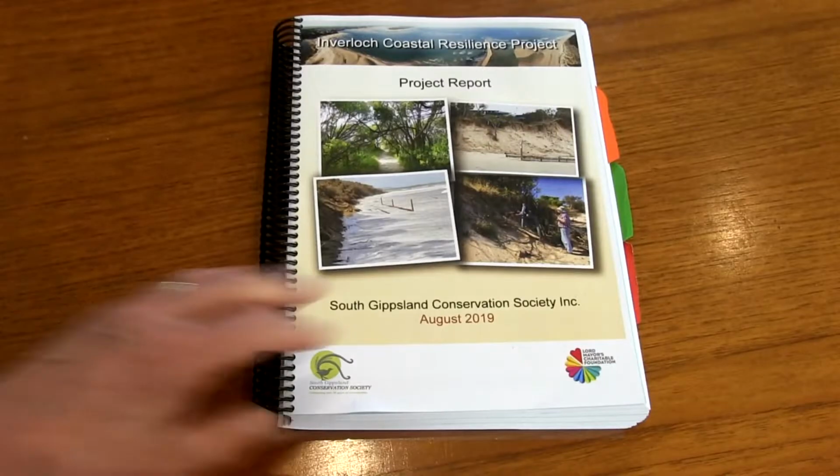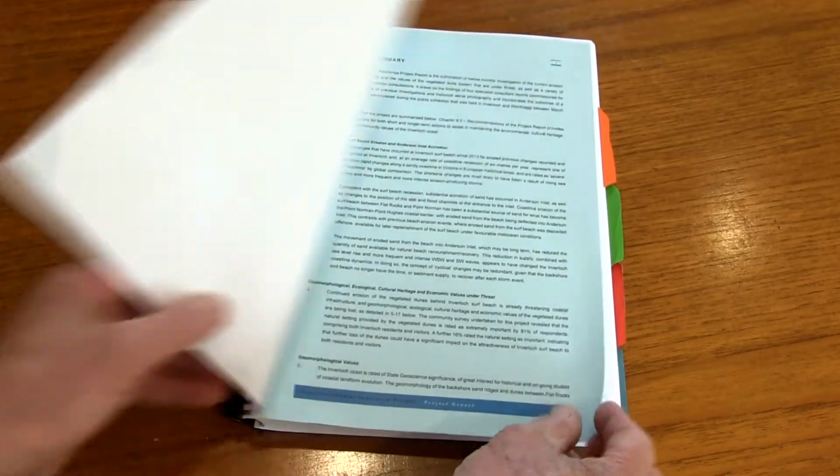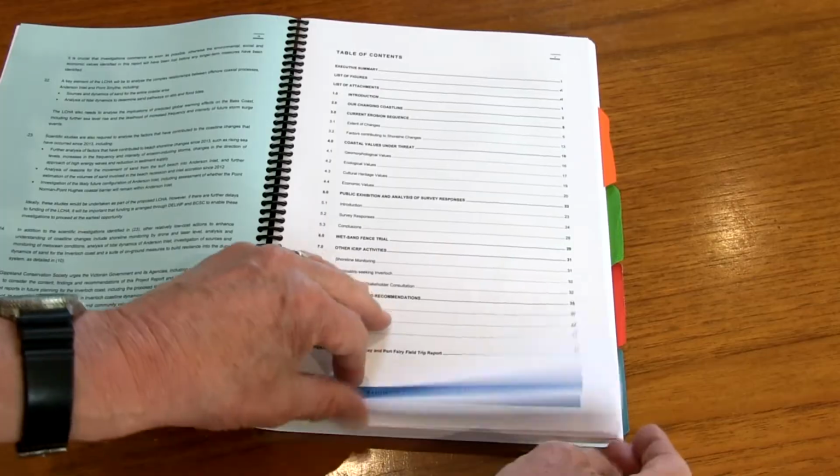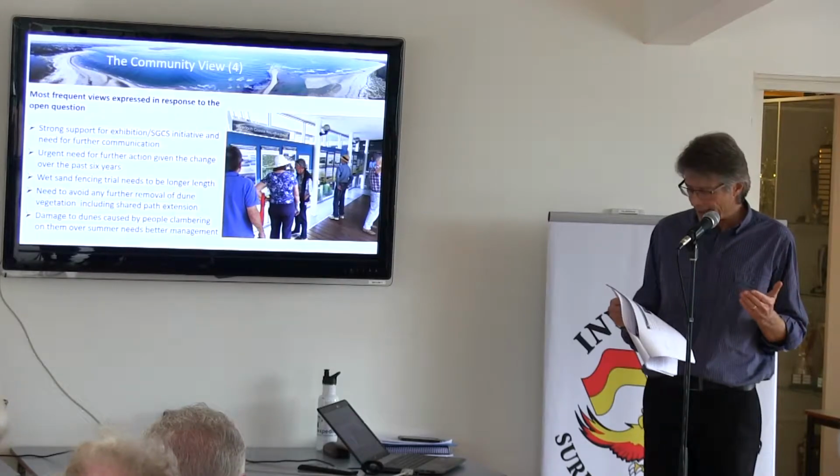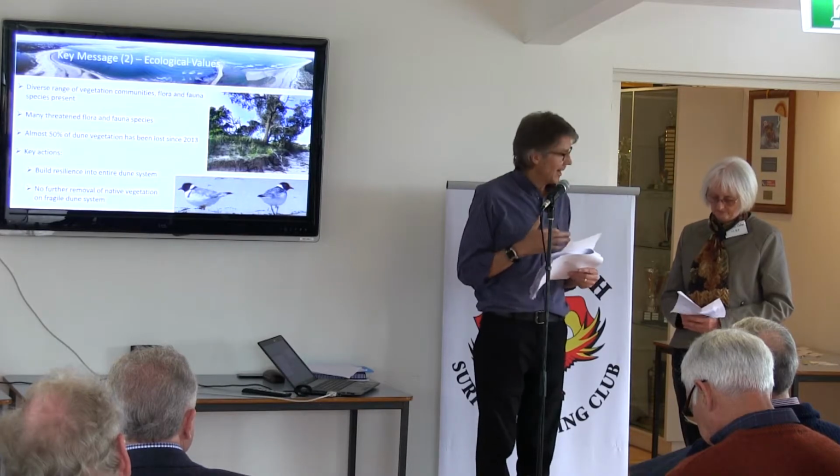The results of the 12-month investigation and community and stakeholder consultation research were presented in a detailed report at a launch at the Inverloch Surf Club on the 2nd of August 2019. The project report was extremely well received.